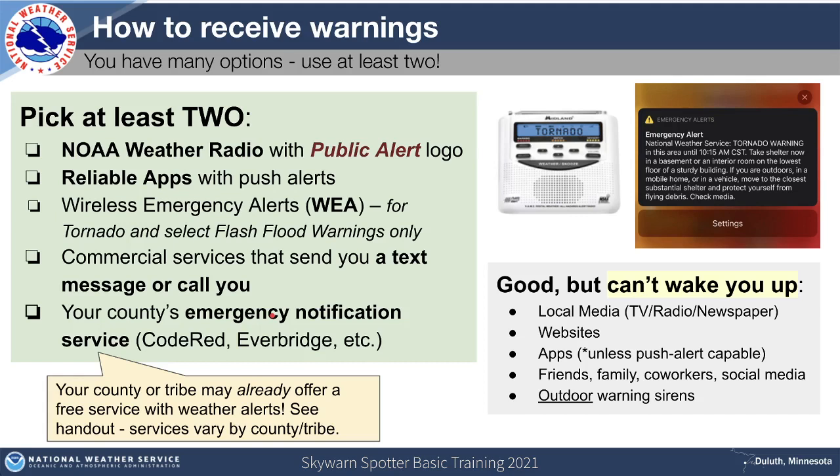How to receive warnings? Well, very similar to that slide I showed earlier, there's a number of ways. There's NOAA weather radio, and I would strongly recommend getting a NOAA weather radio that has the public alert logo on it. That means that you can customize it to only get alerts when they're issued for your general vicinity. Reliable apps that have push alerts, wireless emergency alerts, which are available for tornado and some flash flood warnings. There are also commercial services that may be free or that you have to pay for that can text you or call you. And also your county might have a service that already offers you emails or calls or text messages to let you know when warnings are issued.